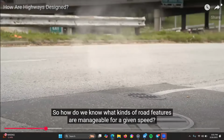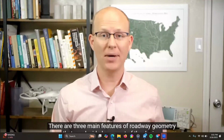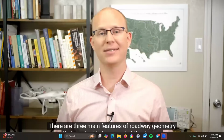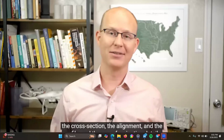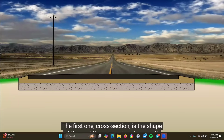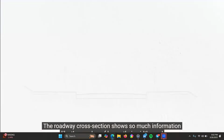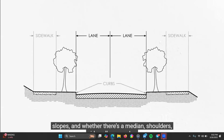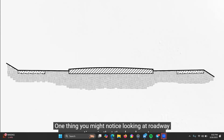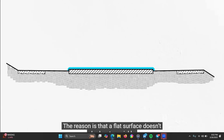So how do we know what kind of road features are manageable for a given speed? There are three main features of roadway geometry that are decided as a part of the design: the cross-section, the alignment, and the profile. And there are fascinating details involved in each one. The first one, cross-section, is the shape of the road if you were to cut across it. The roadway cross-section shows so much information like the number of lanes, their widths and slopes, and whether there's a median, shoulders, sidewalks, or curbs. One thing you might notice looking at roadway cross-sections is that they're almost never flat. The reason is that a flat surface doesn't shed water quickly.